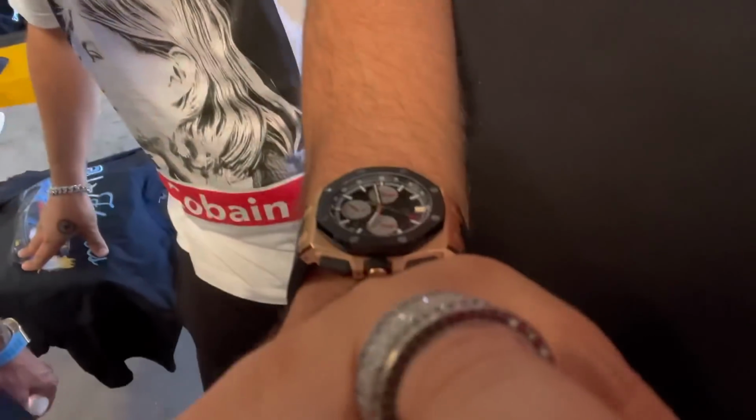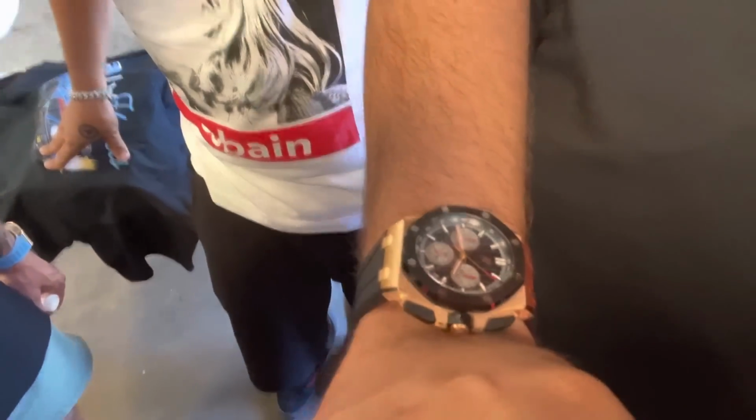By the way, Alex's watch is nice. Pretty. That's a solid replica.